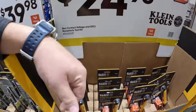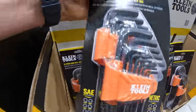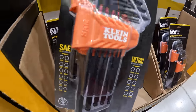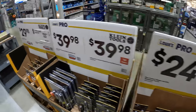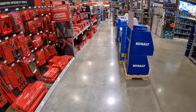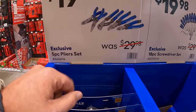$24.98 for their, oh, we already saw that one. And then they have for $19.98 the 22-piece standard long ball and hex Allen key set, both SAE and metric. Not too shabby. Cobalt has for $19.98 their 5-piece plier set.